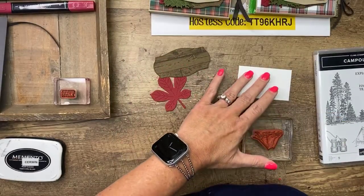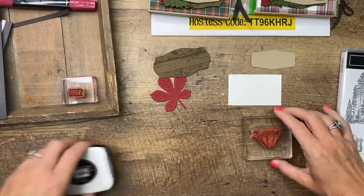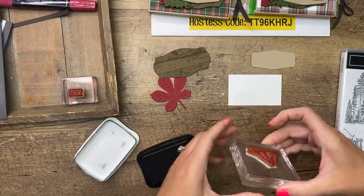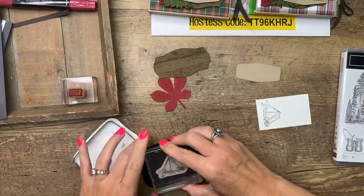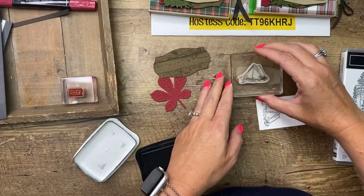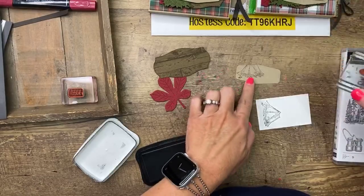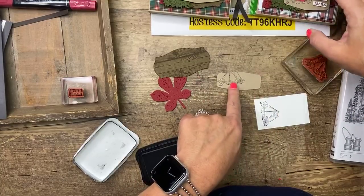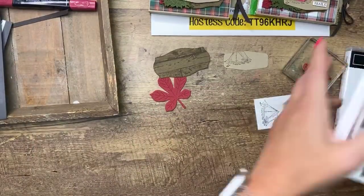So what I decided to do is stamp it twice. I'm going to stamp it in just Memento on Whisper White, okay? Just like normal. Let's do it here. Then I'm going to stamp it again in Memento over here. It's not going to fit, this is a Tasteful Label crumb cake, but I am going to put it like that. So now, can you see what I'm going to do? I'm going to color this one and just cut out the tent and adhere it right there, okay? Pretty clever, don't you think? Good way to solve that problem.